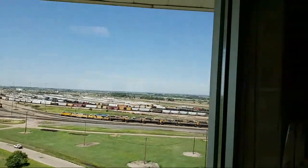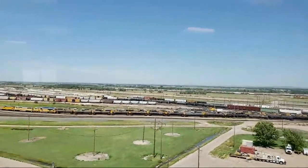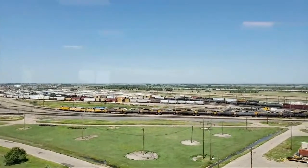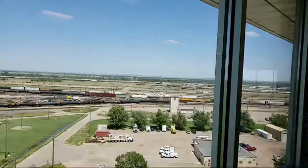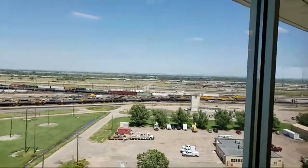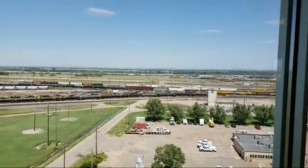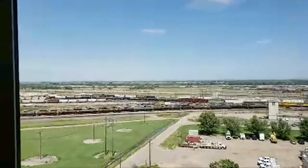The big fuel tanks are in the center, you can see them, 4,000-gallon tanks. It's very big. We've seen the one in Barstow, California, because we live in California, and we've seen that before. It looks big. This is big.